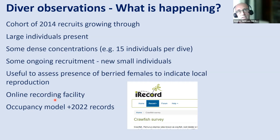For those that dive and see crawfish but aren't part of Seasearch, there's now an online recording facility available through iRecord, where individual records of crawfish and the habitat and how big they are and so forth can all be recorded nice and easily. And one of the joys of the occupancy model approach is that every year you get a new set of data, you can rerun the model and extend the trend line of the population and see what's happened in your most recent year of data. And so all of that will be happening in the next few months.